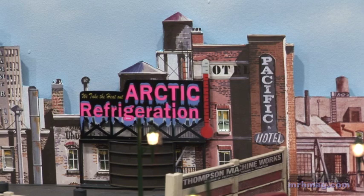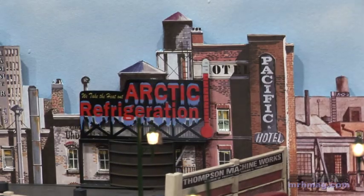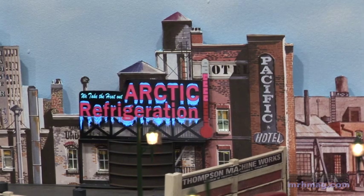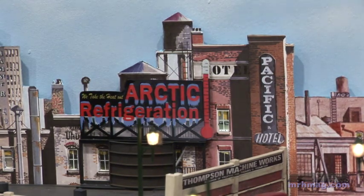When I grew up, I always enjoyed the animated industrial signs, and so I've incorporated a number of them on the layout. One of them is this commercially available sign for Arctic Refrigeration. As the sign changes, the words come on, the thermometer goes down, the ice forms, and then it says, "We take the heat out."